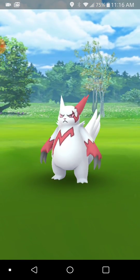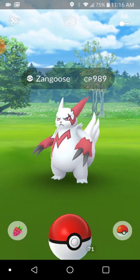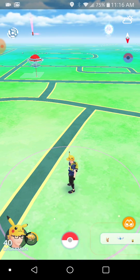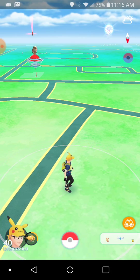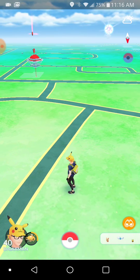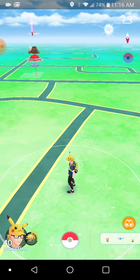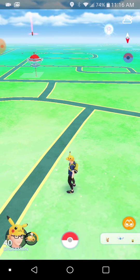And it is not shiny. Dang. Oh well, I've got plenty of Philippines ones. It's best to have like 2 people who have that same task, so that when you get that task, that field research for 10,000 kilometers, if one person has the 10,000 kilometer one, but you both have the task, then you both have a chance at getting shiny Zangoose.